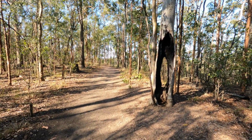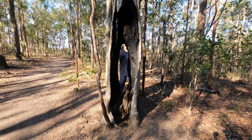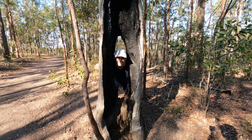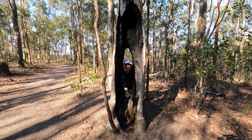However, we have come across a hole in a tree, so making our own entertainment. I've been told I have to put my head through. Oh my goodness. Making our own entertainment. All right. There we go.